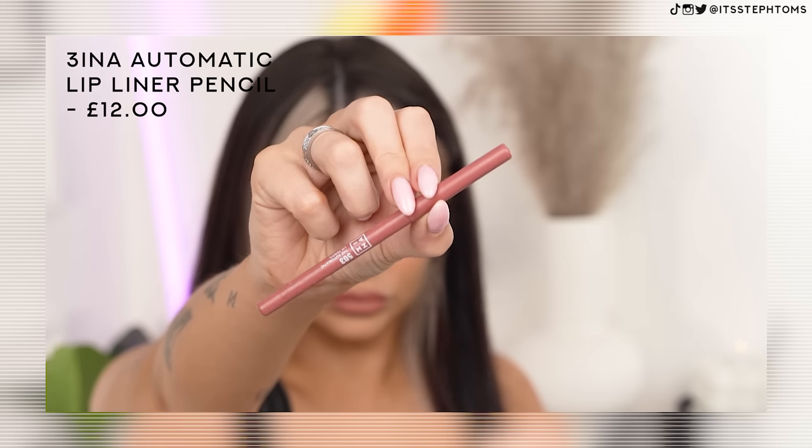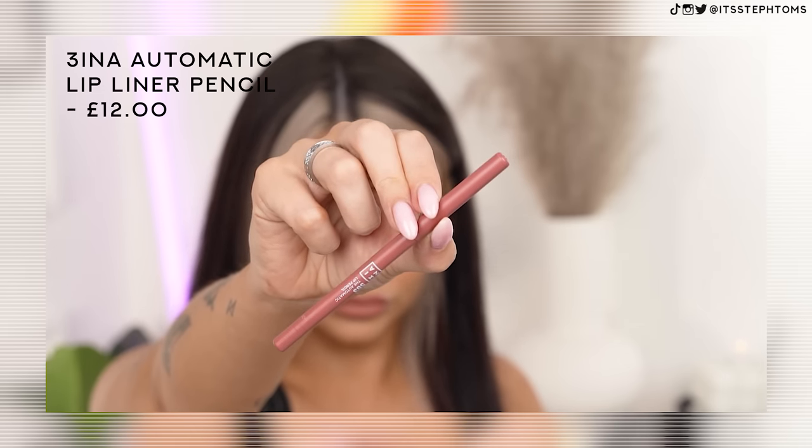Okay, we're gonna move on to lips for a minute and then I'm gonna try and add more to that liner. So I have a lip liner from 3INA, or Mina. I think you call it Mina, and it's the 503 Automatic Lip Pencil. And it's a nice kind of mauvey pink shade, AKA the sort of shade that I love. Seems really, really creamy as well.